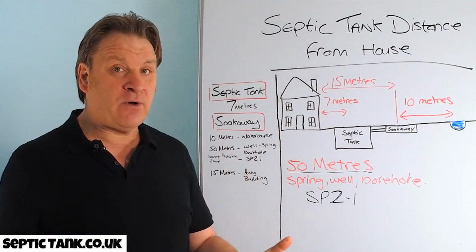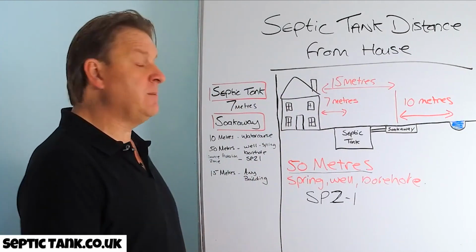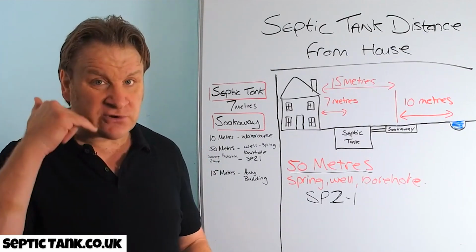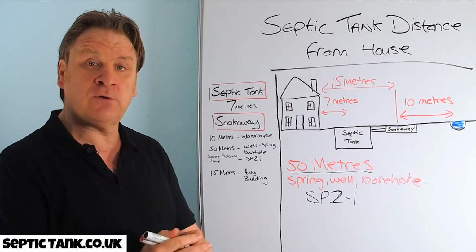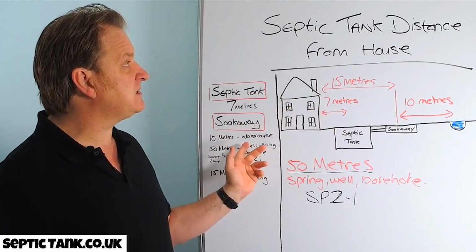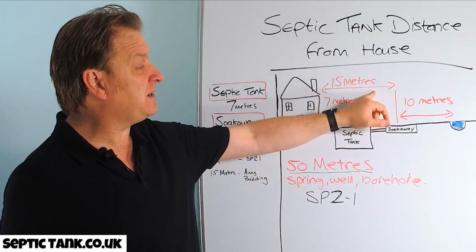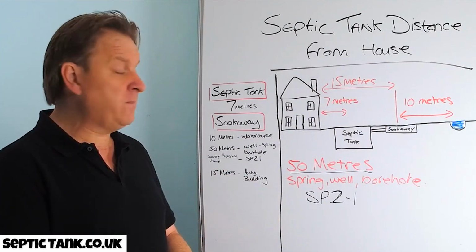So don't get me wrong. I'm not saying do not follow Section H of the building regs, because there's some very good principles in there, but that's all that they are, principles and guidelines, right? But if in doubt, consult and call your local planning officer and talk to your local building control officer, who will advise you more regarding the distances of septic tanks and soakaways from your buildings if you cannot manage to get the 7 meter and 15 meters distance from the building.